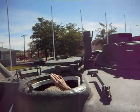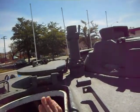Here, I'm going to hand you the camera so you can take pictures inside. You want to come in here with me? No, that's all right. You take pictures. I'll be inside. Oh, you sure? Man, look at this, it's the real deal. I'm in an army tank, honey. I've never been in one before.